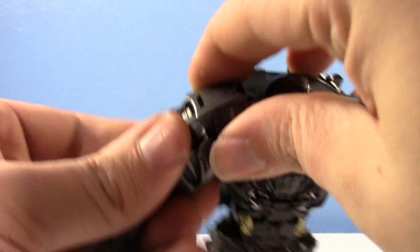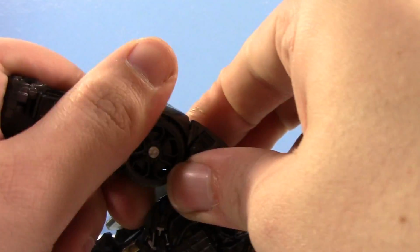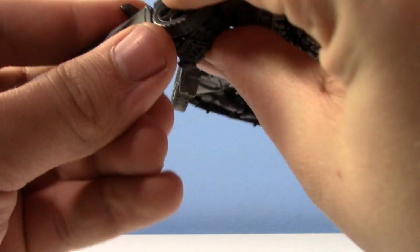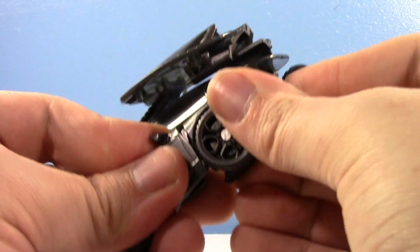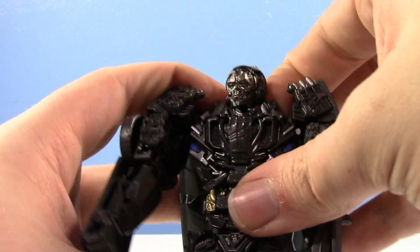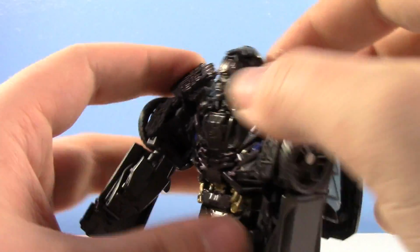I was actually very surprised when I saw him on the shelves. I'm like, oh my gosh, is that freaking Lockdown? Yeah, there we go. Just kind of get the arms straight like that. It's a really good figure. Also, the jazz isn't bad. It's just so tiny. I was thinking about doing a jazz video, but I decided to do Lockdown instead.